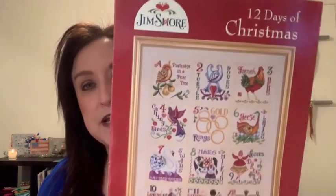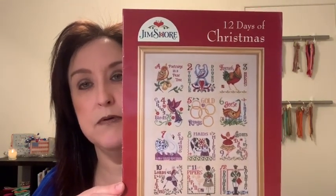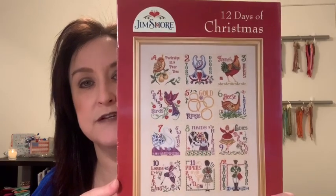Anyway, it reminds me of this chart that I just recently bought. It's the 12 Days of Christmas by Jim Shore. I have been meaning to buy this for so long, and I happened to see on Jen Stitchiness's video, she's doing them individual on perforated paper, which I love. I love stitching on perforated paper. I'm thinking I might do them all together. So anyway, I bought this chart a couple days ago, Jim Shore's 12 Days of Christmas.